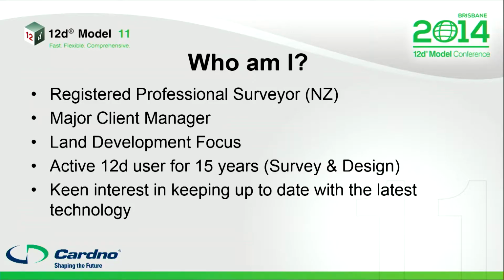So who am I? I'm a surveyor by trade. I look after a number of major clients in the Wellington region, mainly a land development focus. I've been using 12D actively for the last 15 years on the survey and design side, so I know how that runs, and I know enough to be dangerous to keep the designers honest. I've got a keen interest in obviously keeping up to date with technology as well.